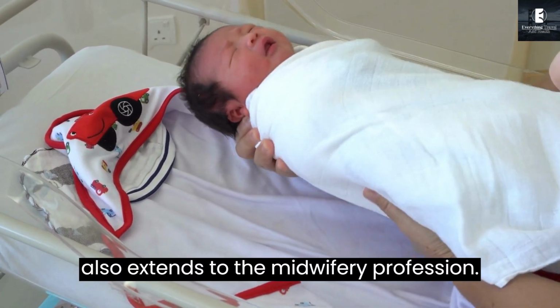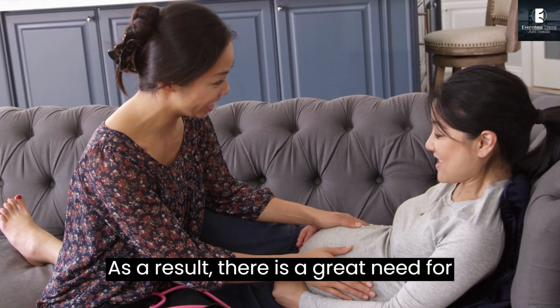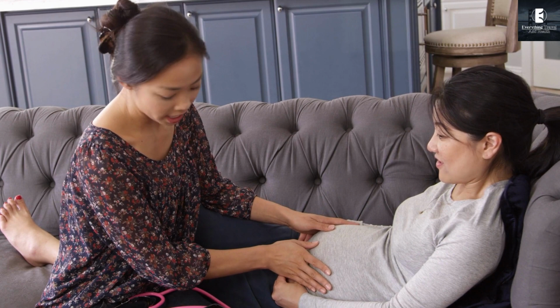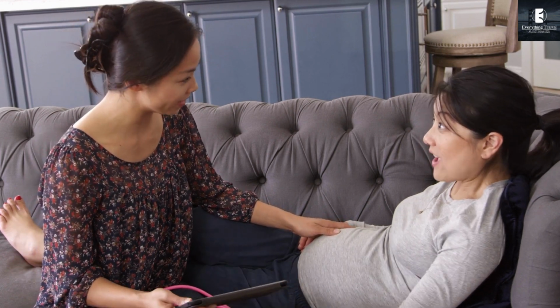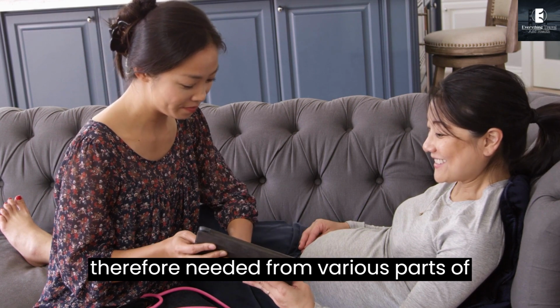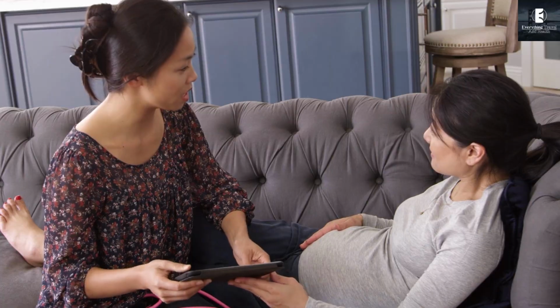This shortage also extends to the midwifery profession. As a result, there is a great need for the recruitment of midwives into the health sector. Midwives are therefore needed from various parts of the world to fill these vacant positions.